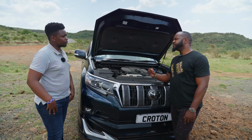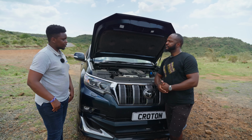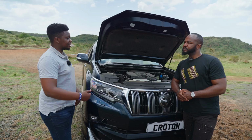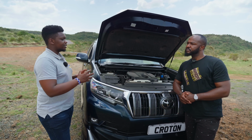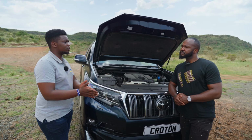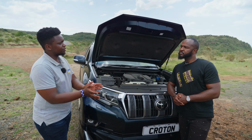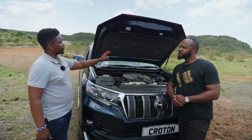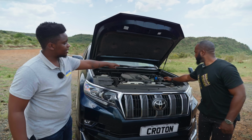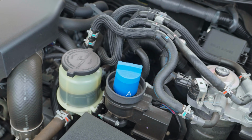How are its emissions? Is it emission friendly? Is it environmentally friendly? Have they done any advancements to work on that? Yes. Over the years, especially in this newer model, you see these European standards. They've really pressed the car industry towards producing vehicles that are actually more efficient in terms of emissions and all that. Yeah. So there's presence of an AdBlue. You can see over there the blue cap. Yes, right here. Yeah, that's the AdBlue. So they have introduced the AdBlue so that it can reduce the emissions.